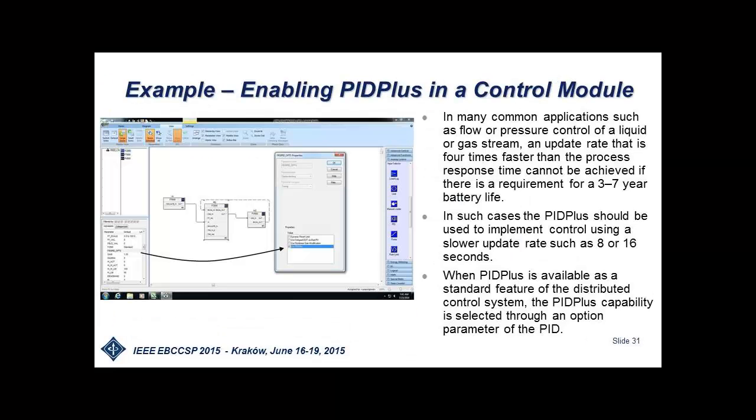So in some cases, this PIDPlus is just a standard feature of the control system. To actually get it, you just click and you've got that capability. If you have a wired transmitter and you by mistake click that, it's no problem, because it then would behave exactly the way the regular PID would behave.